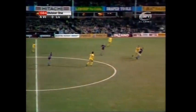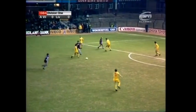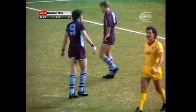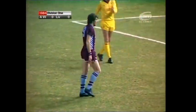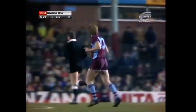Evans. Lawrenson tangles with With, who tries to set the play up for Villa. Here's McMahon. Well, we saw Steve McMahon score before the match, and he very nearly repeated it there. That one was sliced. The one you saw beforehand, he hooked into the top corner, but that one was a good attempt in the circumstances, but not good enough to beat Grobbelaar.